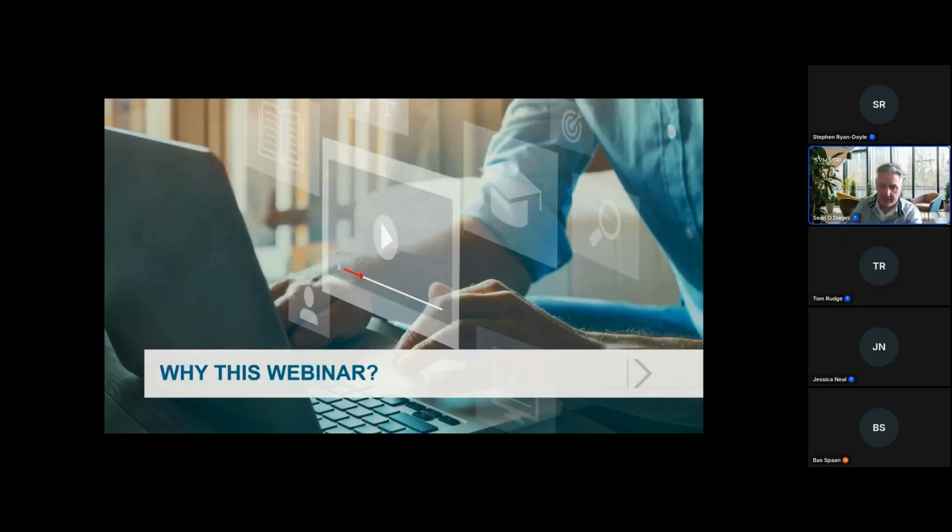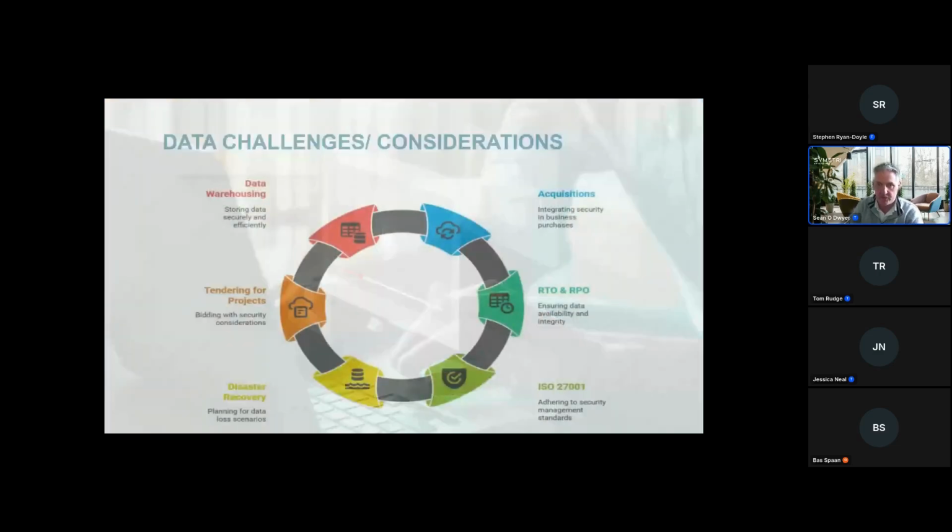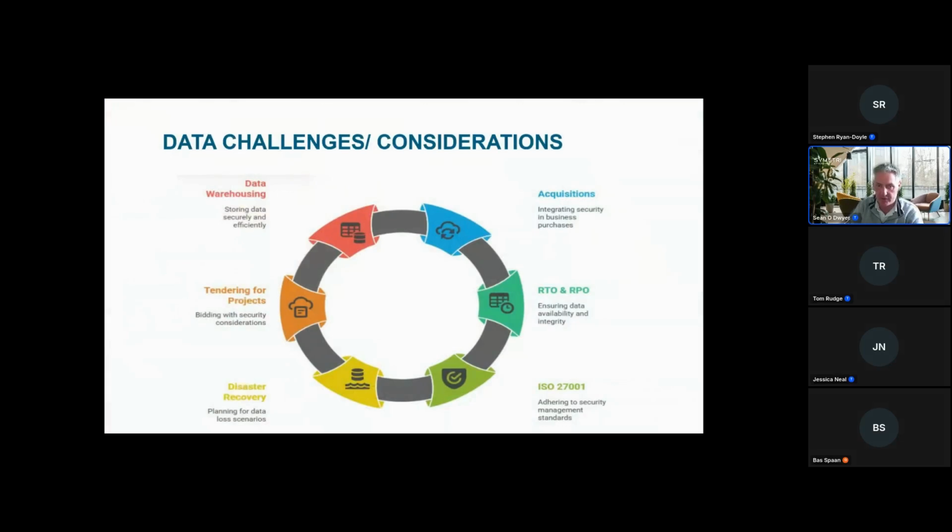What we're seeing in the market is why we should be presenting this webinar. We've come across different challenges that are happening across the industry. One in particular being acquisitions. When companies are being acquired, how is the data managed? How is it archived or transitioned or migrated across to each different hub?